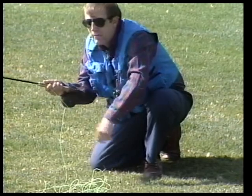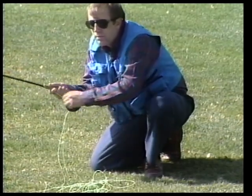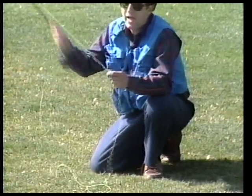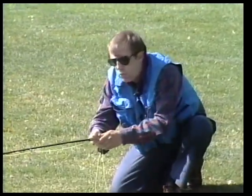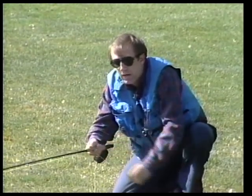Notice that I'm varying my retrieve. Make another cast. I'll use different fast strokes like this, and then slow strokes to try to see which type of retrieve may work.